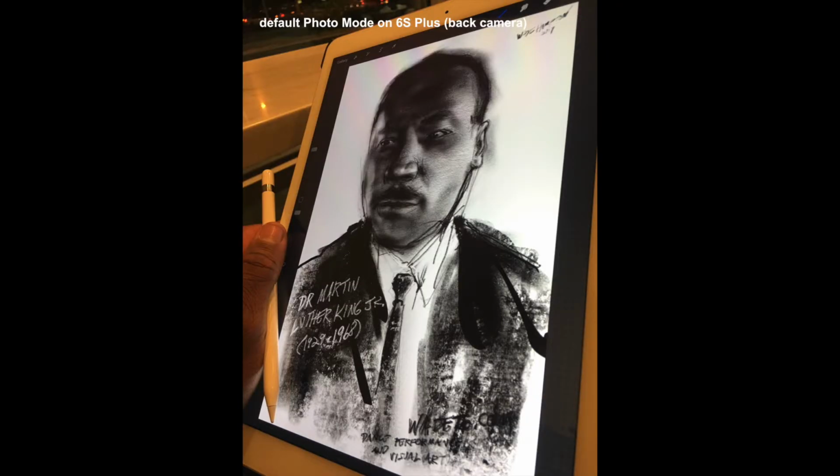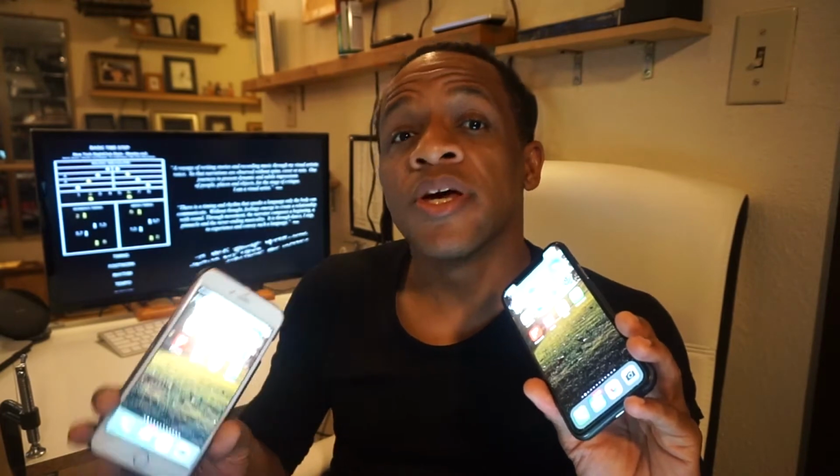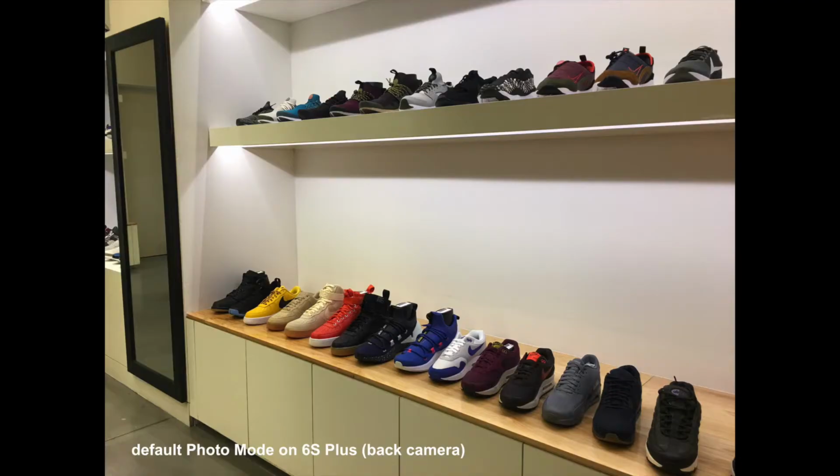So, the 6S Plus, it's a solid camera, solid device for the realistic people in this world. For those of you looking for a solid phone that works with a big screen, you have no reason to go further than the 6S Plus.